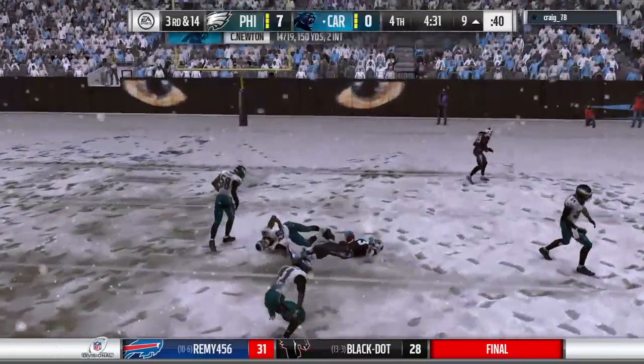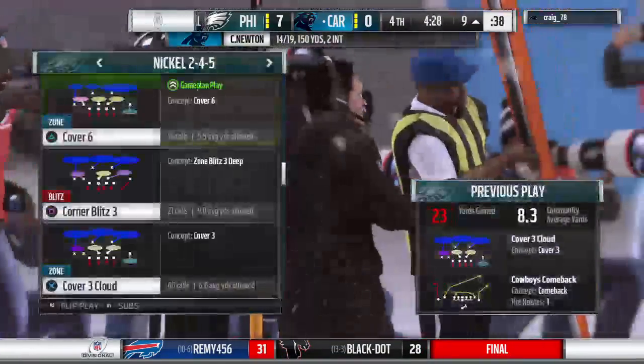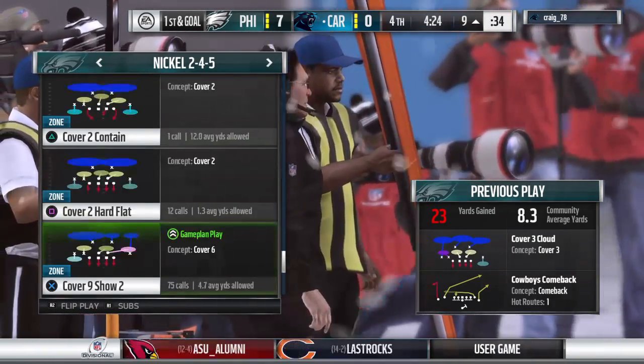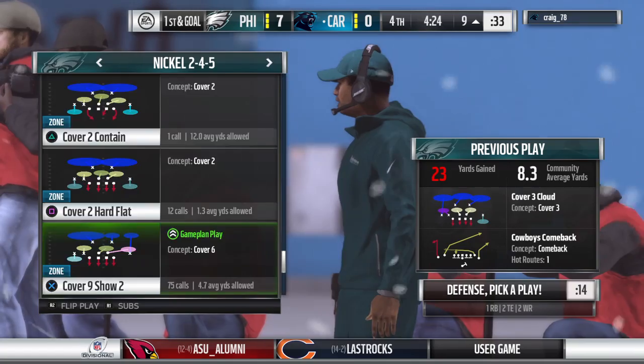Newton now to throw. That is caught right at the 10-yard line. 23 yards on the play. He's such a good route runner. Shows it there on 3rd down. Very proficient and a good pass.